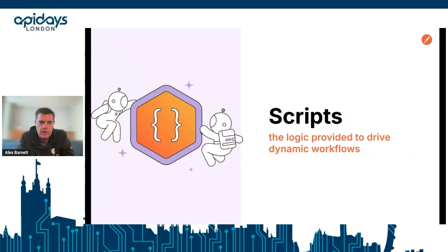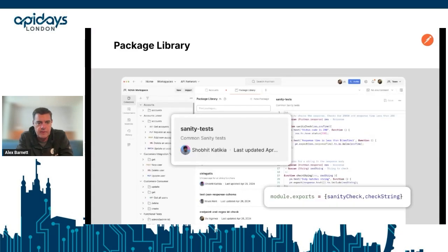They provide workflow logic for your API requests, allowing dynamic behavior to requests and collections. So you can use pre and post response scripts to write API tests, build requests that can contain dynamic parameters and pass data between requests. And scripts are really essential for automation. And you're able to share commonly used scripts and tests within your team via the package library.